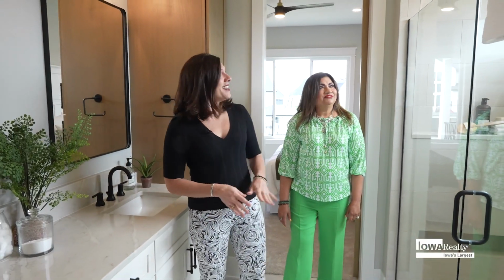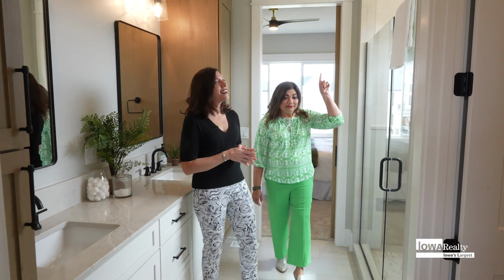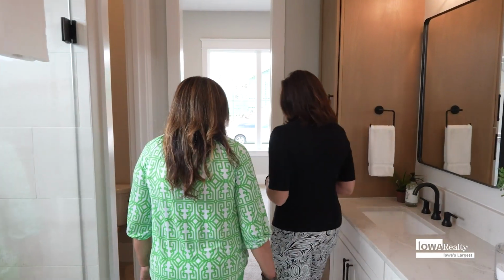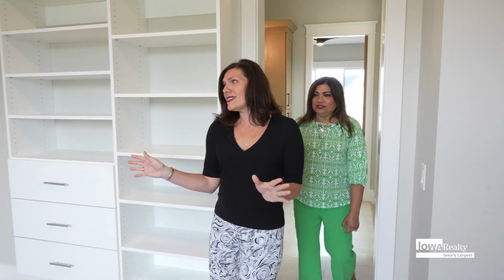I do too. This one is gorgeous. Tile all the way to the ceiling with the natural light in the shower. And the rain head. I mean, this is just awesome. But this room on the end, is this... Oh my goodness. Look at the size.